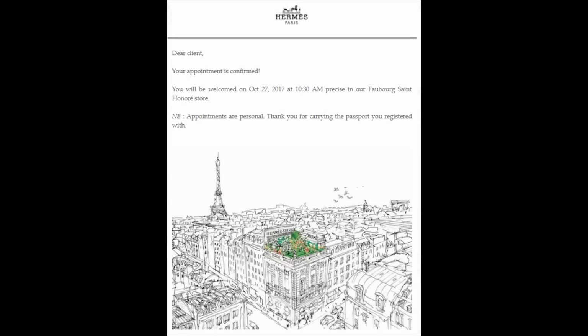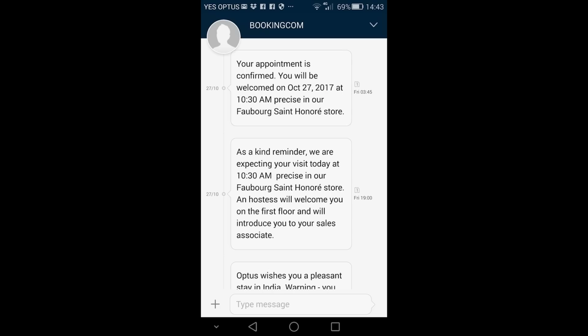At 7:30 p.m., you receive both email and SMS, the good or bad news. The message is the same, but they make it very clear that your appointment is precise. So to make sure I was not late, I ended up getting there 45 minutes early, and I spent that extra time checking out the luxury brand window displays.